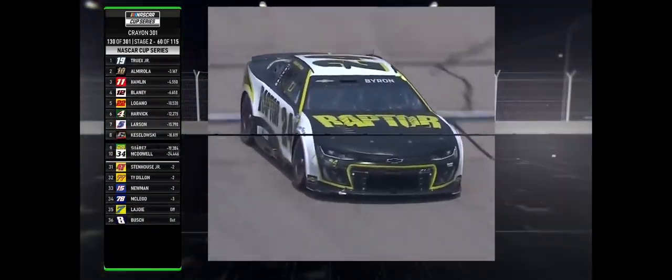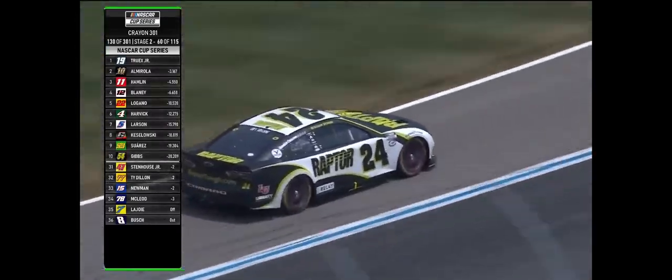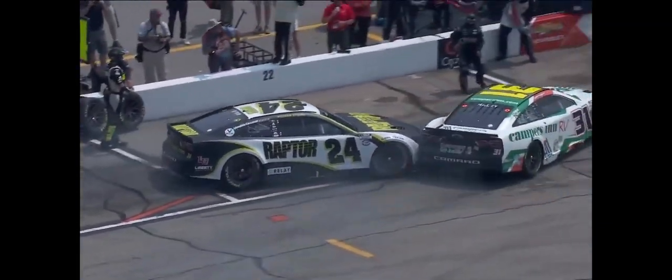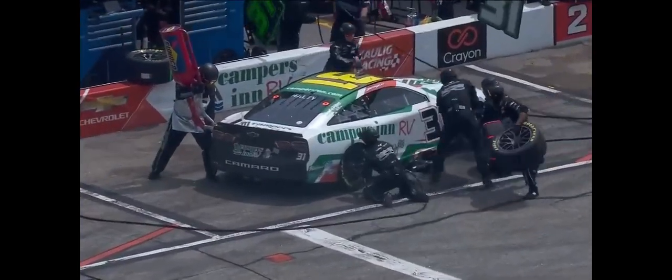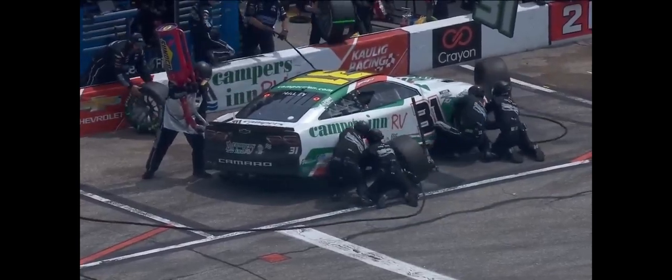And there was contact made. Pretty hard contact on the inside of the 24 of William Byron. It looks like the right front is okay, but take a look at this. So when you talk about responsibilities, that is the 24's responsibility to wait. The car leaving does not have the right-of-way. The right-of-way is to the car entering. The crew chief of the 24, Rudy Fugle, needs to hold his driver.